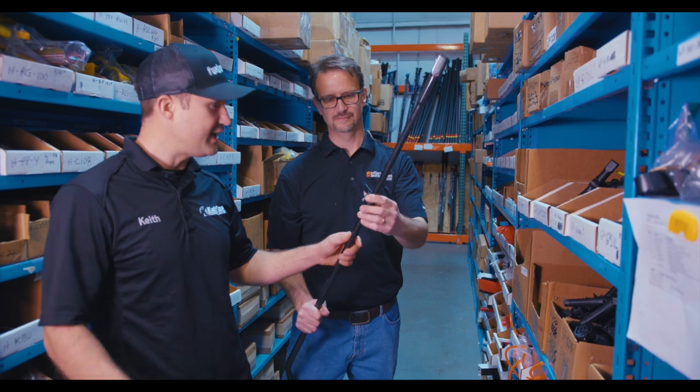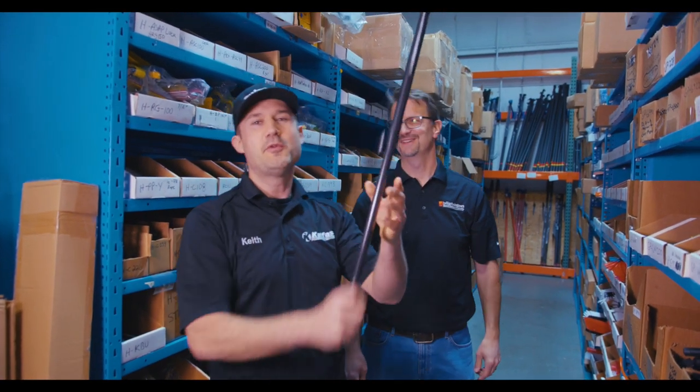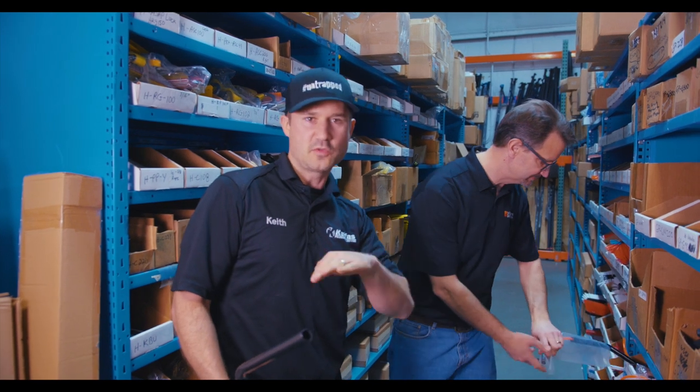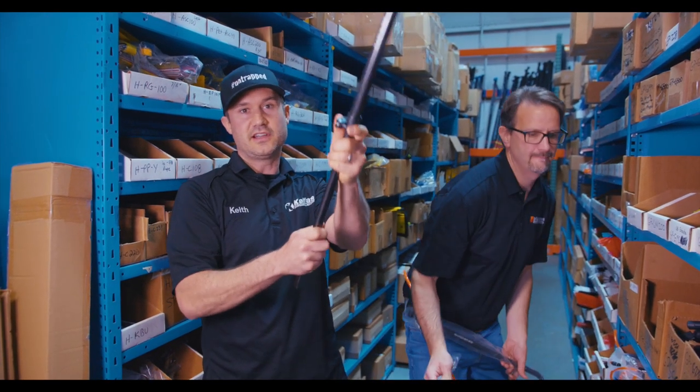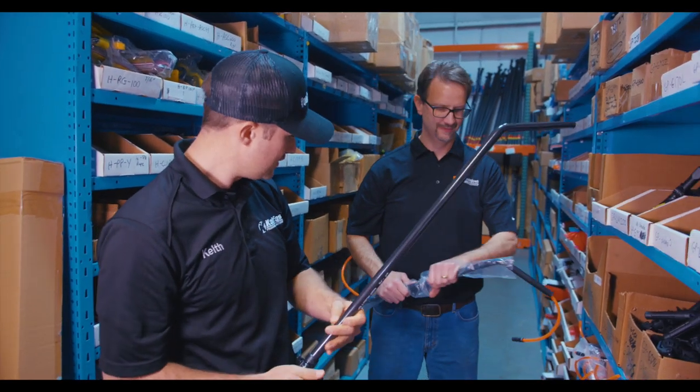That's insane. I need this. You know why? Because some of the houses here in Michigan, it'll be a two-story colonial, but the front porch roof comes out like 12 feet. So instead of climbing up there, you can literally just reach all the way out and clean a window that's set back on a shelf.